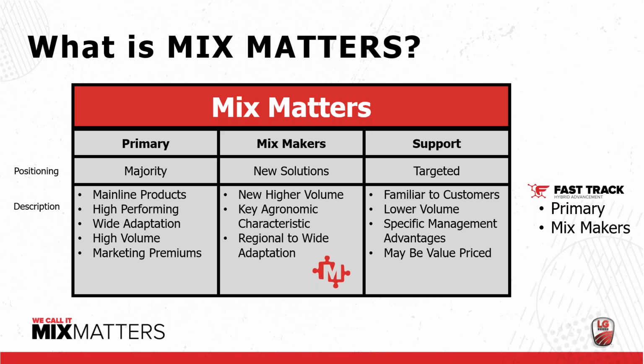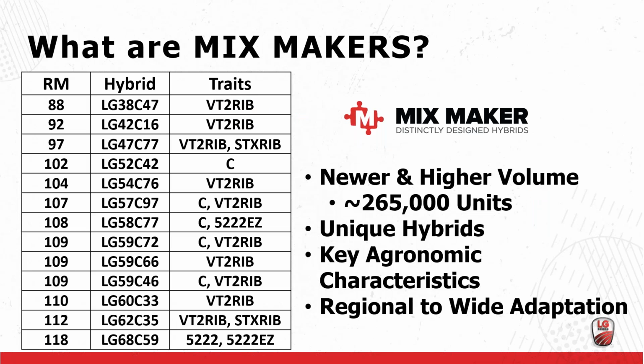Having said that, we also really need that very latest and greatest, that leading edge of the yield curve. And that's where Fast Track shows up on the right-hand side. Those products may be primaries and they may be mix makers, but they're going to be products that start off small and get big very quickly because of their performance. And we'll explore that together a little bit here. So we'll start with the mix makers.